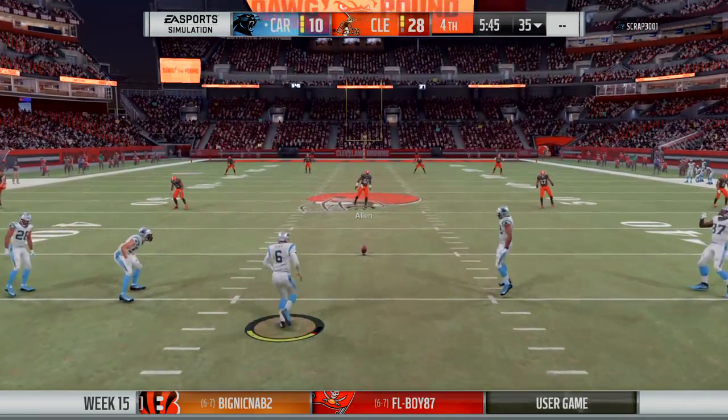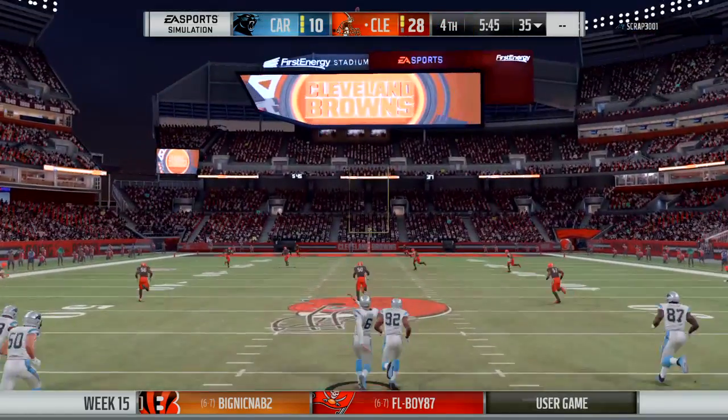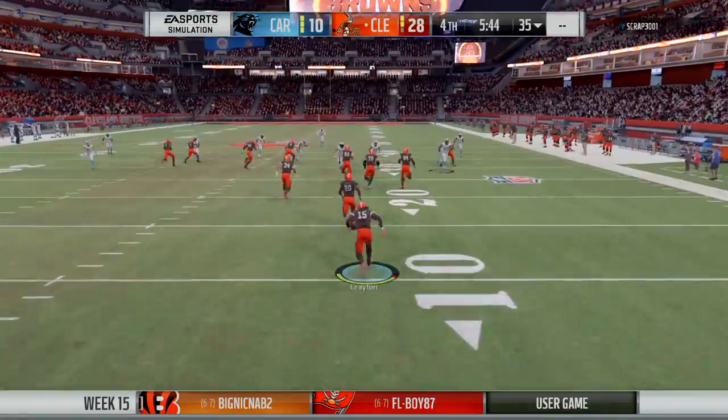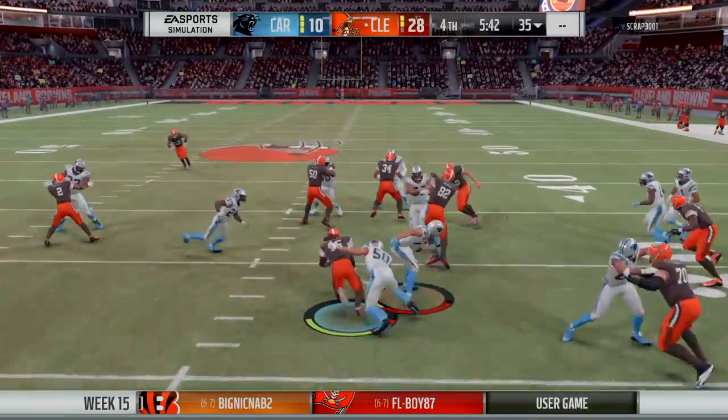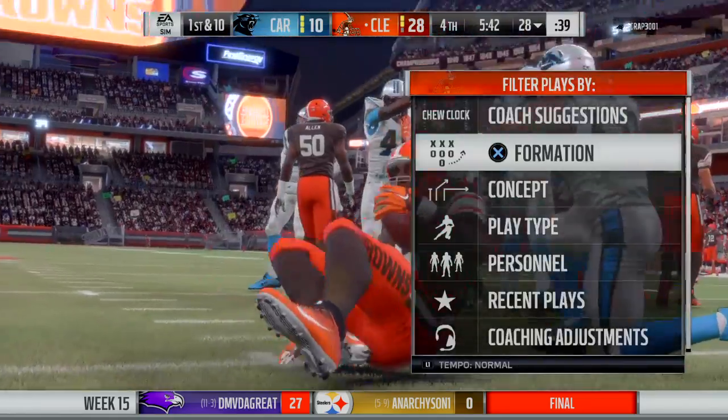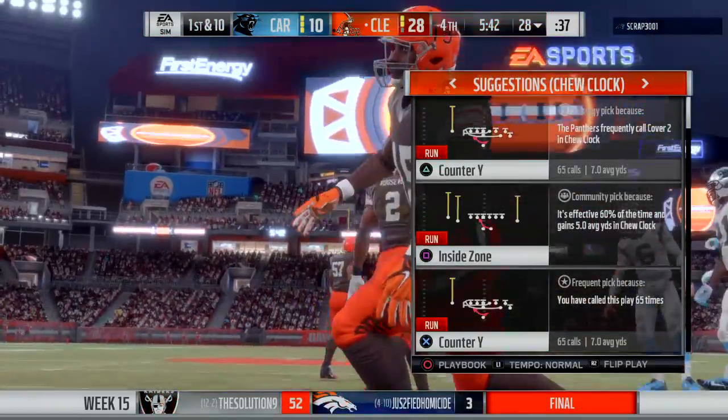Set now to kick this one away, and off it goes. This will be fielded at the 6. And he's up across the 25 and down at the 28-yard line. And now the Browns coming out on the field.